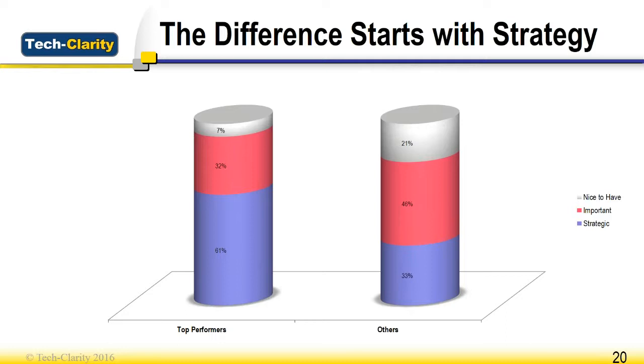So 4 out of 5 companies that are others still think it's important or strategic, and even more than that in the top performers. So clearly it's an important topic. So let's look at some other things.